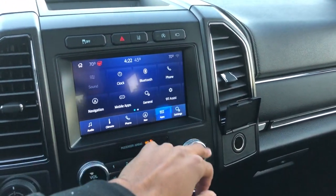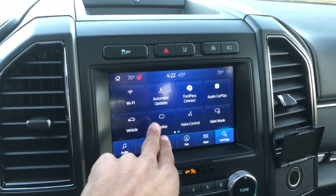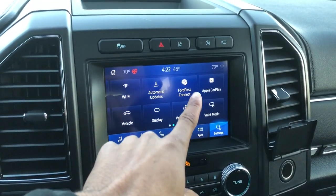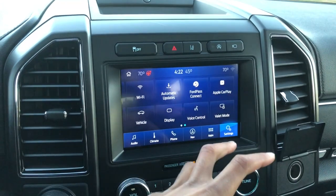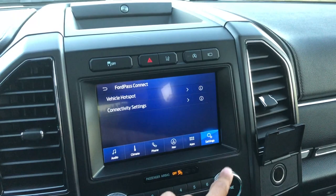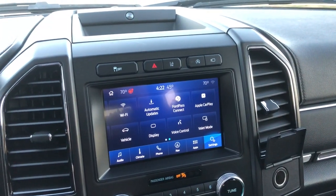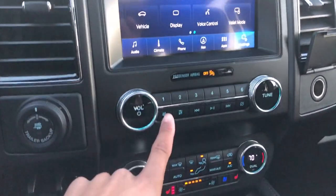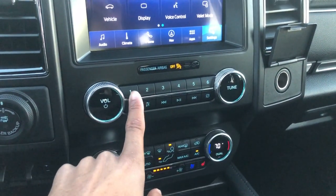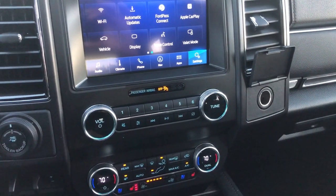You've got a Sirius XM Travel Link. You've got all your settings right here for your navigation. This vehicle does have a built-in Wi-Fi hotspot, and it actually can connect to a Wi-Fi network. So if for some reason Ford releases an update over the air, it will download the updates. You can change your FordPass. This vehicle does have FordPass on it, valet mode, voice control, all those things right there. And these are just your mainstream radio controls for presets and stuff like that. And I'm looking for a CD player, and oh my goodness, I don't see it.